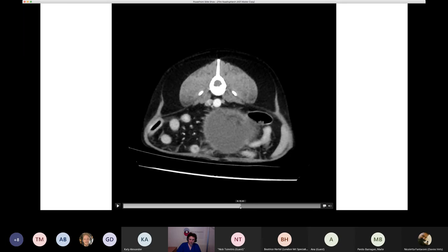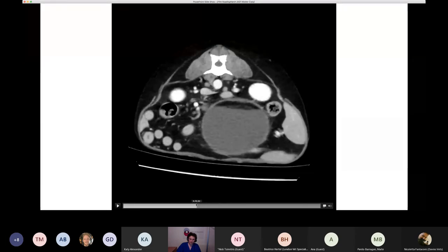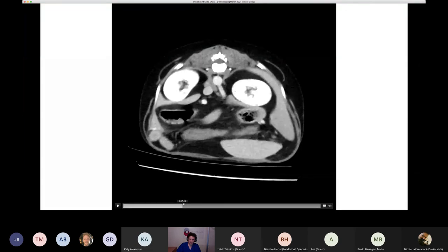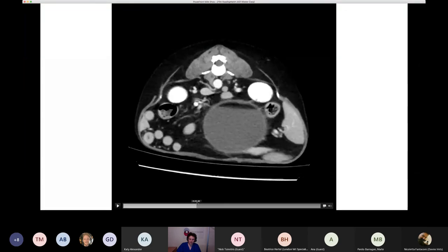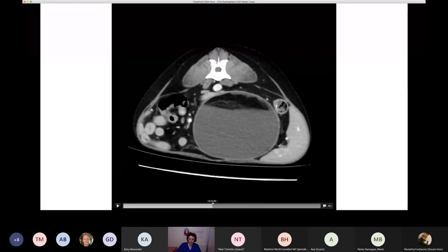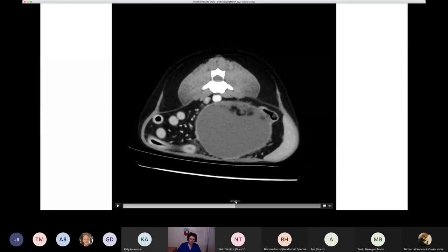So this structure, it doesn't originate from the spleen. It doesn't originate from the intestines. It doesn't come from the liver. It doesn't really come from anything. It's just a big, round, fluid-filled mass right in the middle of the peritoneum.